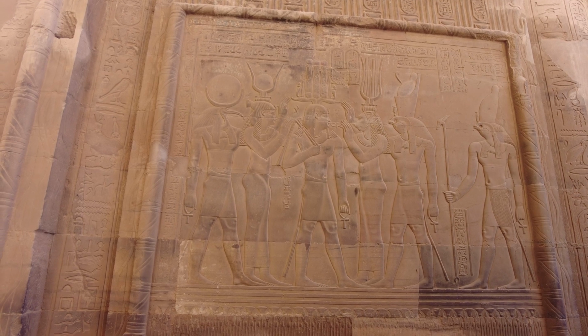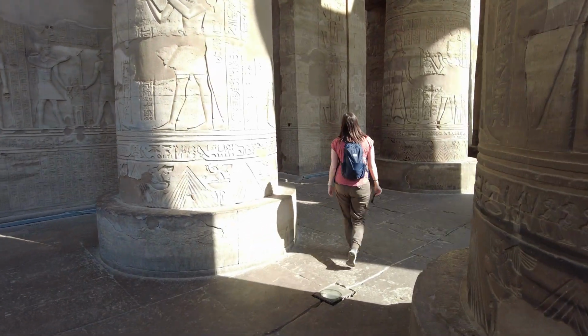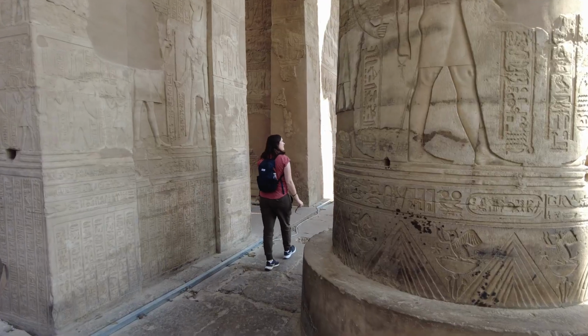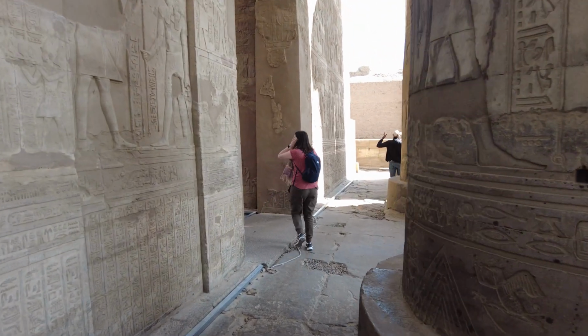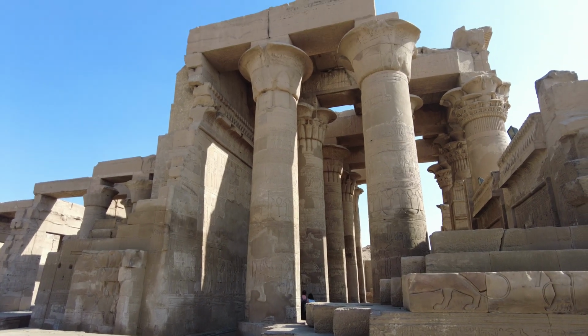Kom Ombo is divided right down the middle into two symmetrical temples. One side is devoted to Sobek and the other to Horus. Each half is essentially a mirror image of the other, with matching chambers, sanctuaries, and even staircases.